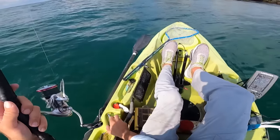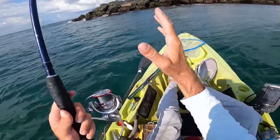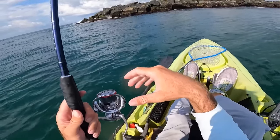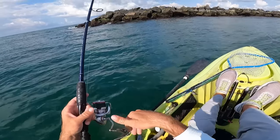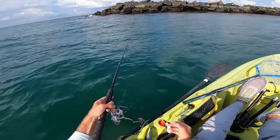All right, let's get back down there. If we can get another fluke or flounder like that, I'd be extremely happy. And if we get on a bite of fish like that, like, you know, get a few of them, my day would be made.